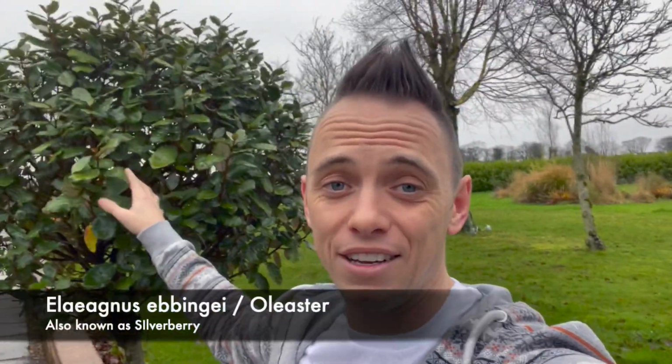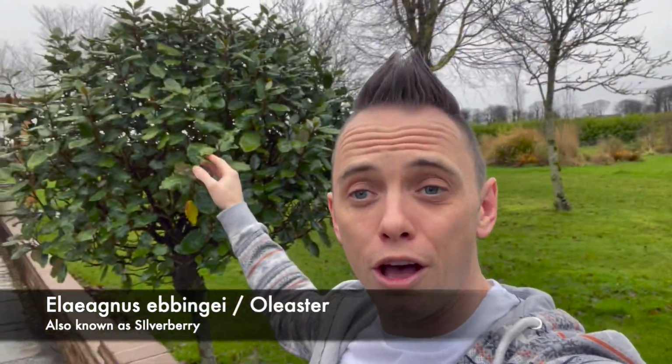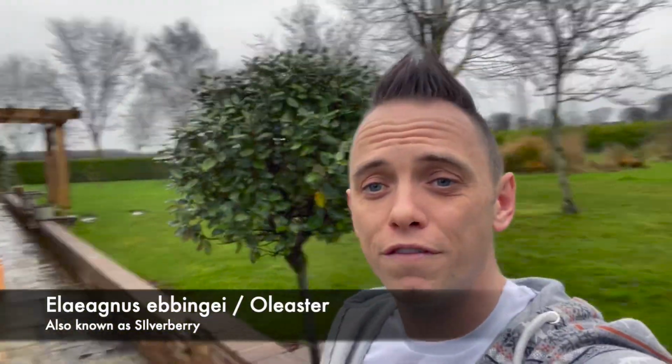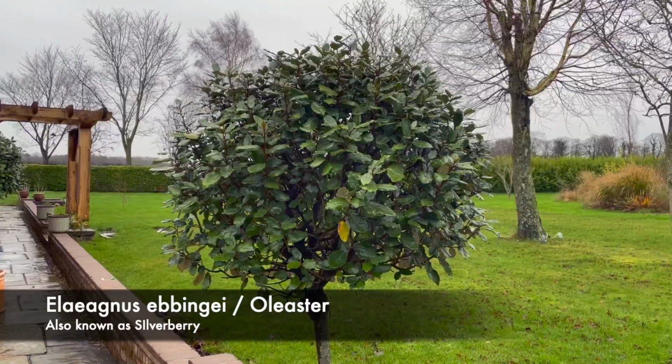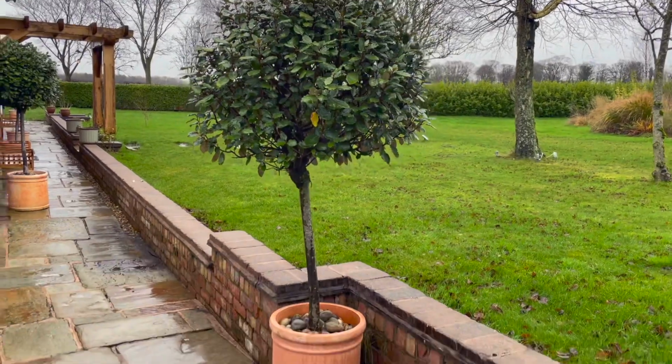So Louise, if you're looking for a standard tree that's going to be pretty much rabbit proof and give you some interest all year round, look no further than this. Now these are Elaeagnus oleaster, otherwise known as Silverberry, and these make a perfect standard in the garden. And if I walk forward, you'll see that I even have these in pots around the house and I use them as focal points. This will be perfect in the centre of a garden.